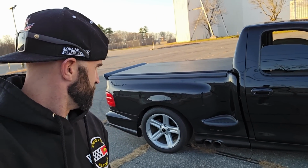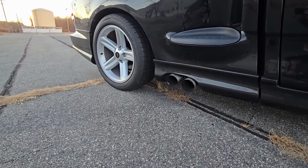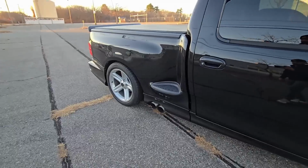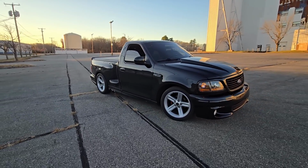My second favorite part. It's the new hot idle. You can listen to that all day, especially a Lightning chopping like that. Very rarely do you get this. It's like you close your eyes, you almost think it's an LS. Sounds really, really good at idle.